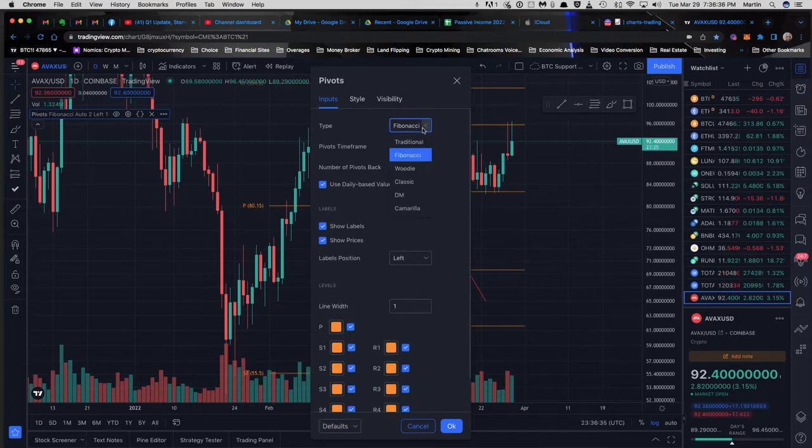Those are the types. There's many types. You want to go with Fibonacci. And all you really need to do is have a number of pivots. Go back 2. That's what I typically use, maybe 3 if you're trying to analyze current price action and compare it to just a couple of moments ago.